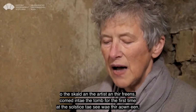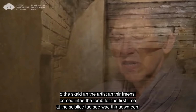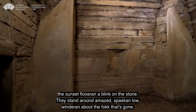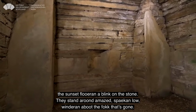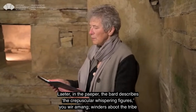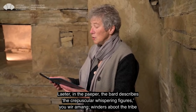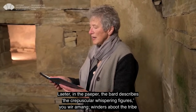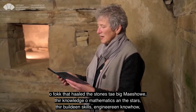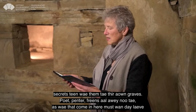O the skald and the artist and their friends comed into the tomb for the first time at the solstice to see with their own een the sunset flood in a blink on the stone. They stand around amazed, speaking low, wondering about the folk that's gone. Later, in the paper, the bard describes the crepuscular whispering figures you were among, wonders about the tribe of folk that hauled the stones to big Maeshowe, their knowledge of mathematics and the stars, their building skills, engineering know-how, secrets ta'en with them to their own graves.